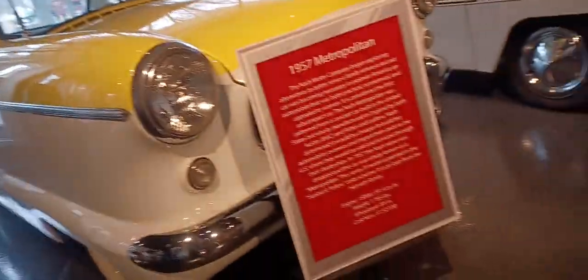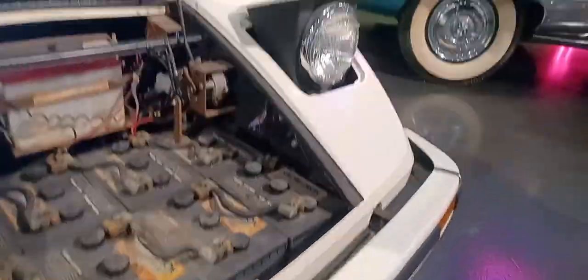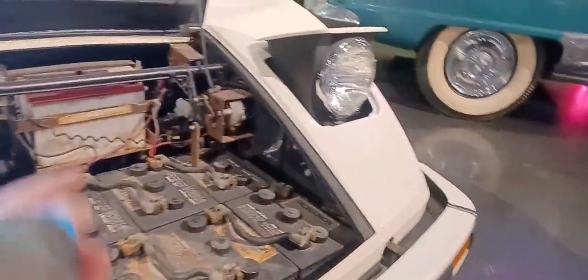Oh, now all the cars are back in here. Cars are back. Yeah. Oh, yeah, we're here. Here's a 1957 Metropolitan car. Also, this thing, I forgot what it is. It's the first electric car. This thing has a ton of batteries. 1, 2, 3, 4, 5, 6, 7, 8. 8 batteries.